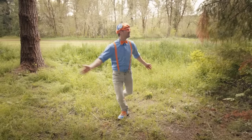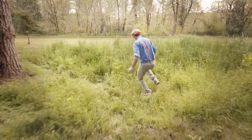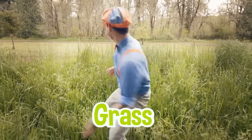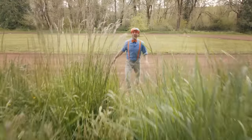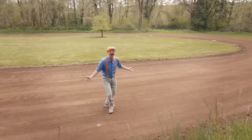Wow, what beautiful land this is. Hey, come on. Whoa, look at all this tall grass. I wonder what's on the other side. Whoa, check it out.